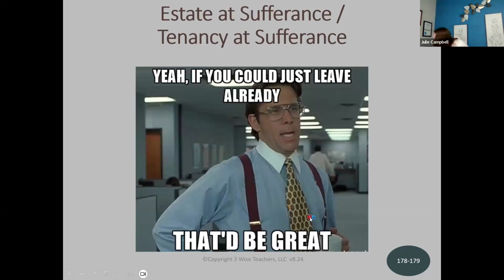The last leasehold estate then is called an estate at sufferance or a tenancy at sufferance. In this one, somebody's suffering. And who's suffering? The landlord. Because they've got themselves a squatter. Remember, if you stay, you pay. So if somebody's living there without paying rent, then the landlord is dealing with a squatter. Usually these start as a legit lease. And then for whatever reason, the tenant won't leave.